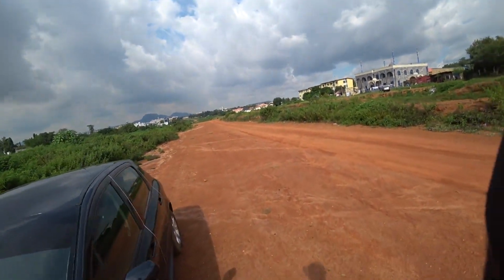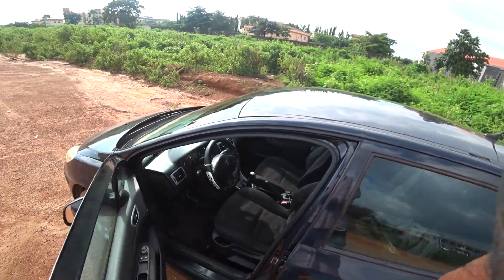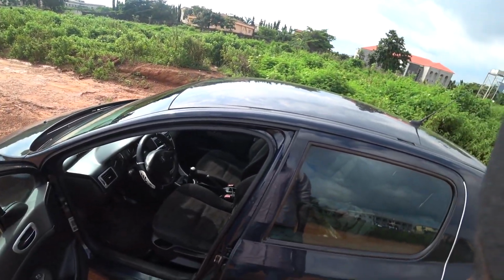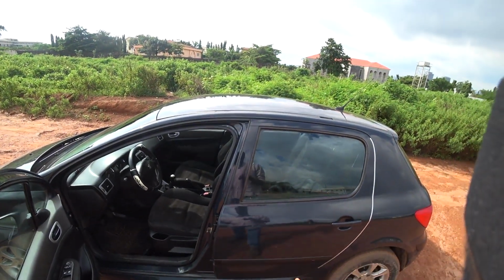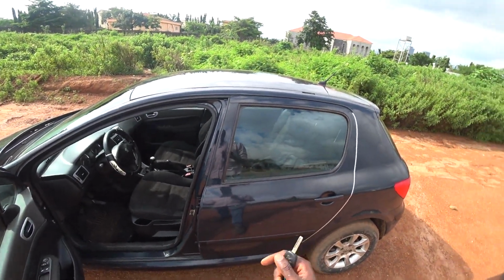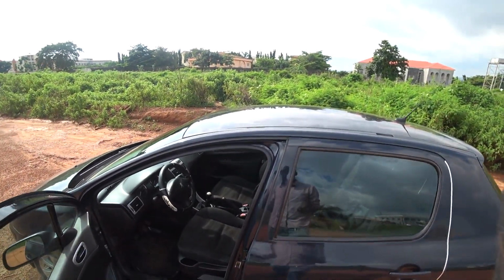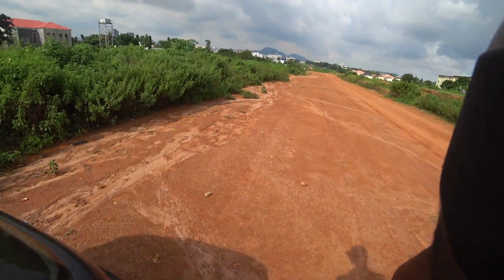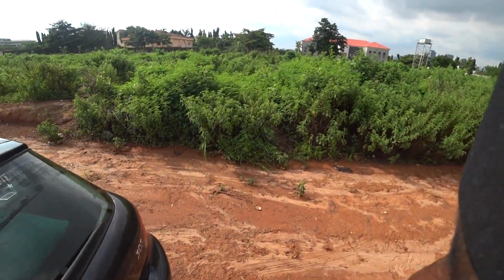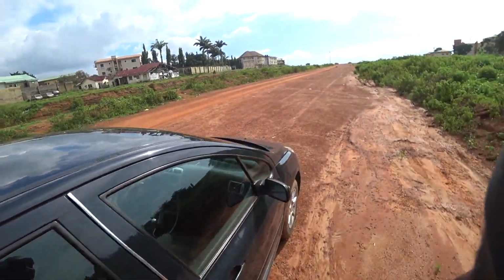Okay, the car, as I said earlier, looks very okay in terms of the interior. I like the way the Peugeot do their hatchback. From the outside, the car may look small, but inside, wow, it will consume you, so that you hardly feel uncomfortable. Okay, let's start from here.